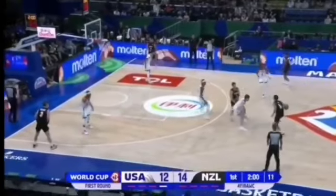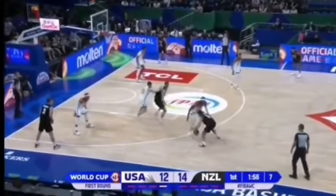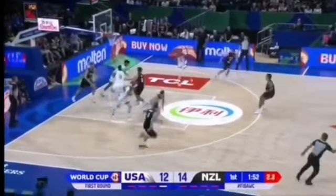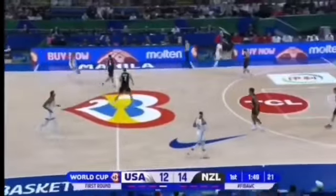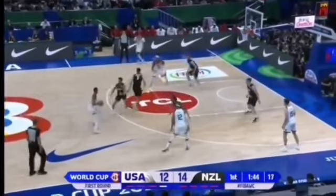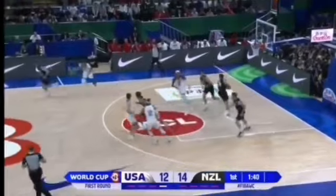USA not going to get a stop. Chance to tie the game. Bancaro. Carnicelli, nice pass inside. Wetzel too far underneath the basket. Here comes Tyrese Halliburton, All-Star from the Indiana Pacers. Cam Johnson, three-pointer. A little strong.